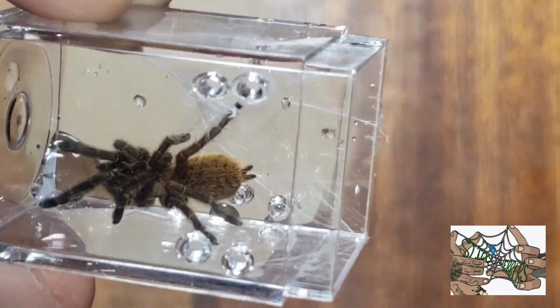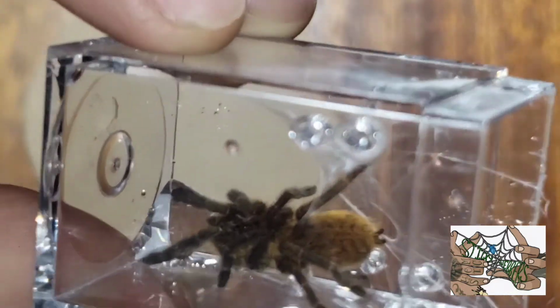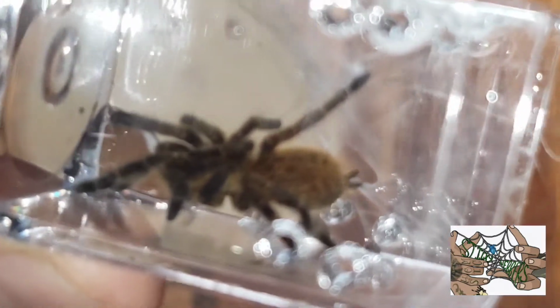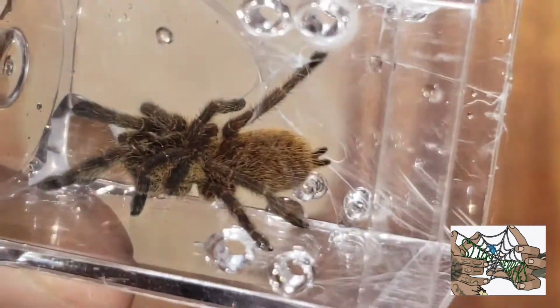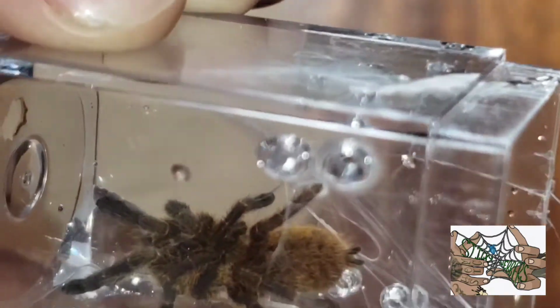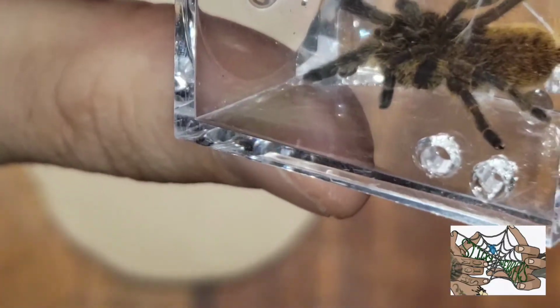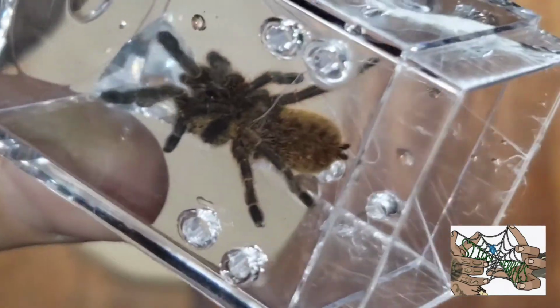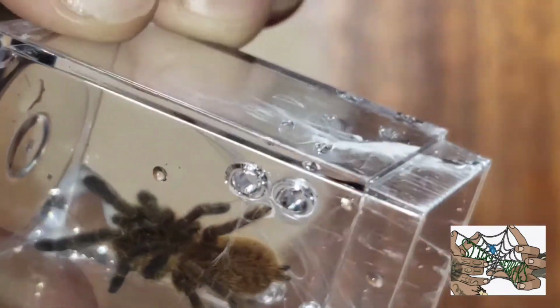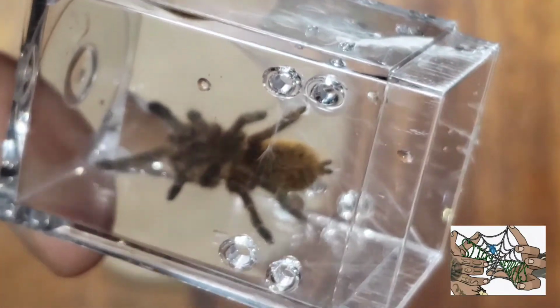This tarantula is a piece of crap. This is my OBT, and it likes to run. It likes to bite. It likes to threat pose. It likes to pound the ground. It likes to web a lot. It likes to have a beautiful color. It likes to have a very good appetite, and I love to feed it. And it's so tiny. I cannot wait until it gets 5 to 5.5 inches.